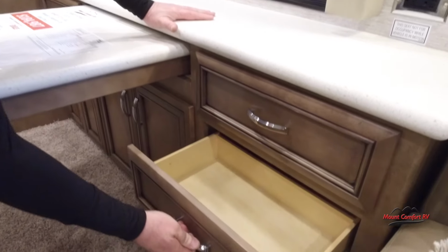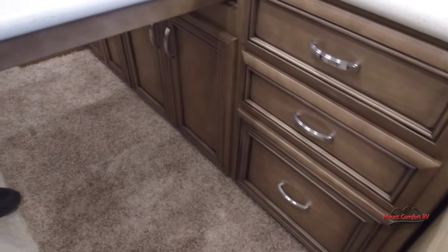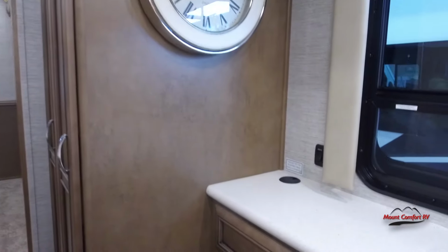Drawer space here, here, and here. All right, I'm going to have to bend over here to show the cabinet. Good luck, Troy. There we go. So you can see the storage there. And then printer storage over here, where you could set up a computer, put your printer down there.